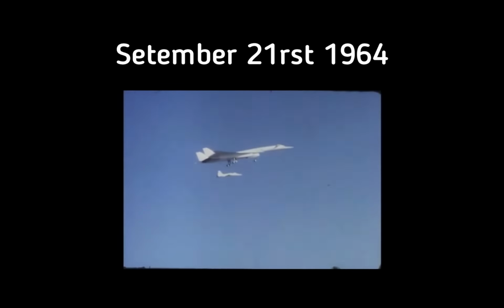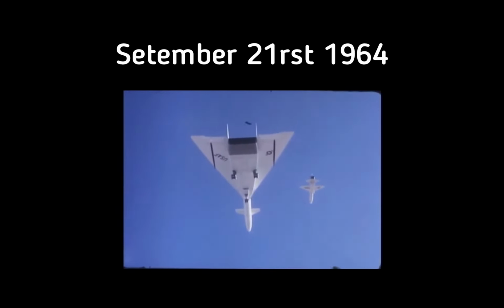September 21st, 1964. The XB-70 Valkyrie flew from Palmdale to Edwards Air Force Base in California. Just shortly after takeoff, one of the engines had to be disabled, as well as an undercarriage malfunction warning. As a precaution, the flight was conducted with the undercarriage down, limiting the speed to 390 miles per hour, 630 kilometers per hour. The first test flight was considered successful, jump-starting the testing program into action to evaluate the performance and capabilities of the XB-70 Valkyrie.